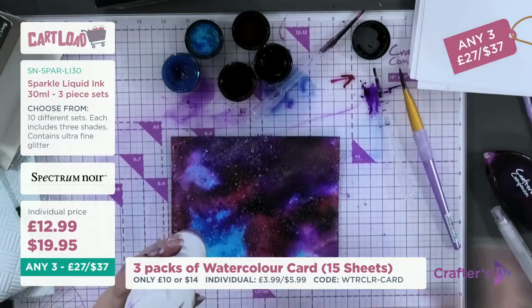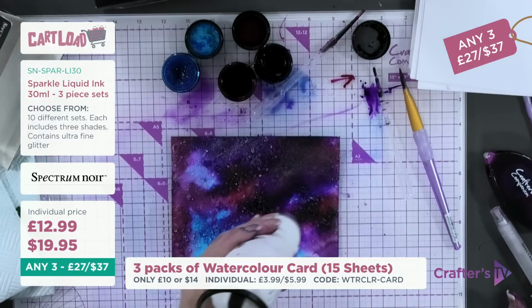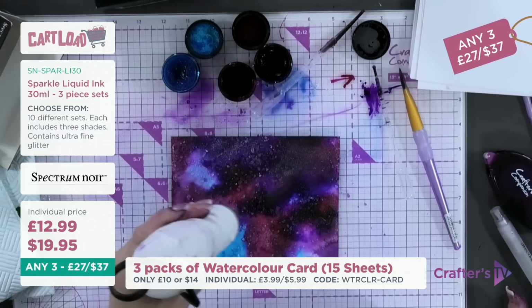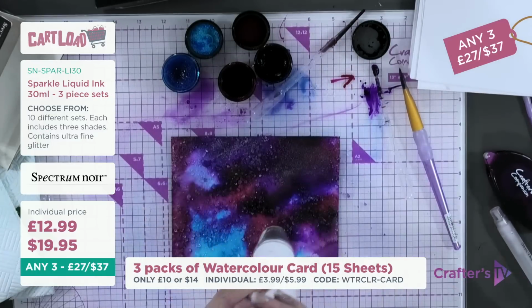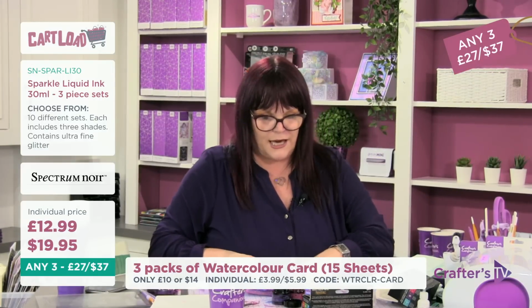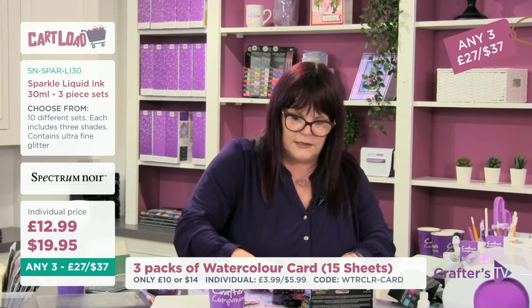I can see lots of you are still commenting about this, about loving making backgrounds. Julia, so do I, my love. It's exactly what I do. Now, somebody on here says that they've got some of the liquid inks but hasn't used them yet. Get them out, Patricia. I'm calling you out. Get them out. Get using them. You want to get using them because the effects that you get are simply just stunning. So let me just take that off for a second.